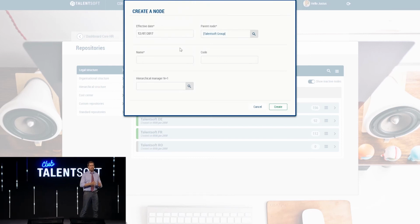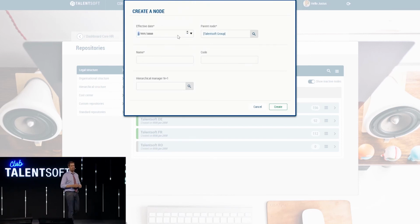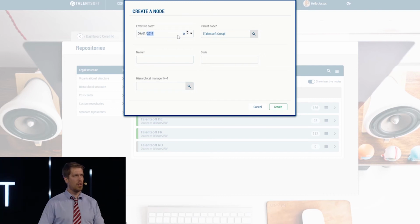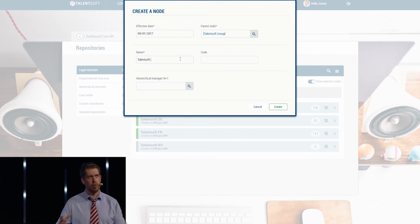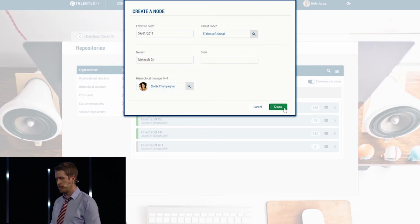And not only do I need to add a new data repository, I also need to add it in the future, because as you remember, I need to open up that business unit on the 1st of September. And that's what I'll do now. I'll also include, of course, the manager, which will be, in this case, Elodie, who will head up that business unit on the 1st of September.